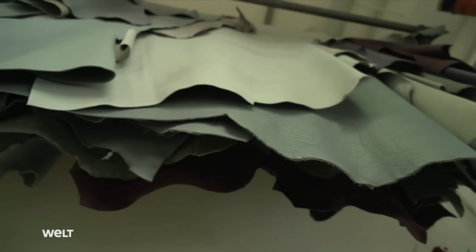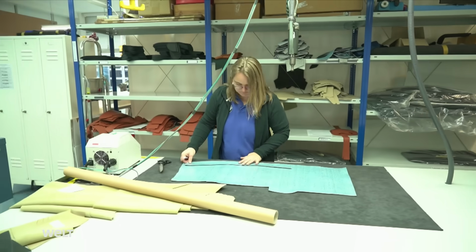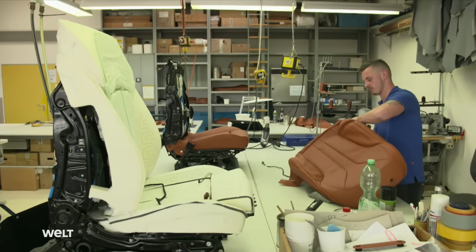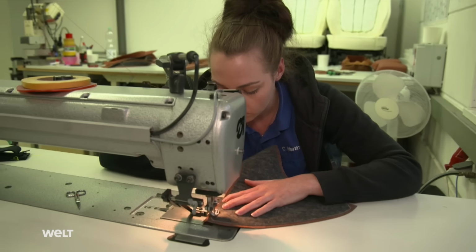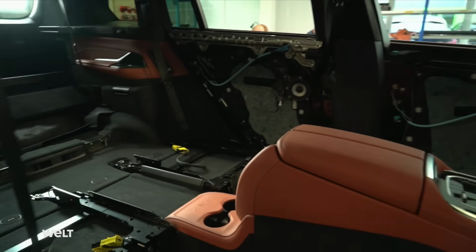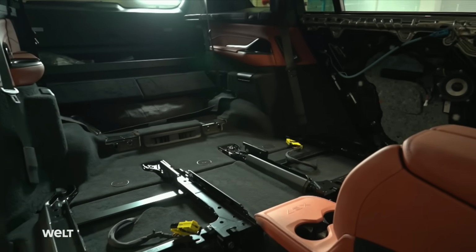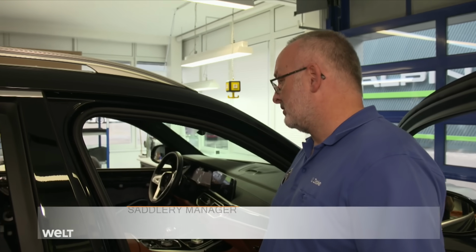The saddlery covers more than just steering wheels. For 24,000 euros, the 13 employees replace the entire BMW interior. Up to 120 vehicles per year get a new Alpina interior in Buchloe. For a car like this, it takes one finisher about 120 hours.